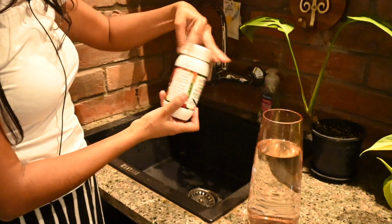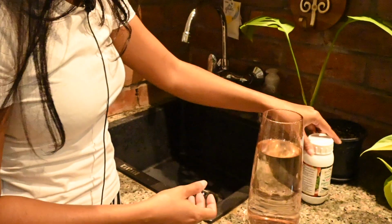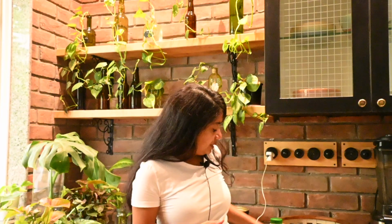So I would say 80% of the time I use a liquid fertilizer, primarily the seaweed extract, which is very high in nitrogen, phosphorus and potassium, which are the three important nutrients that indoor plants, or say foliage plants, require. And I also use this liquid fish fertilizer, which is high in nitrogen, phosphorus and potassium, and it also has some amount of, say, magnesium, calcium, etc.